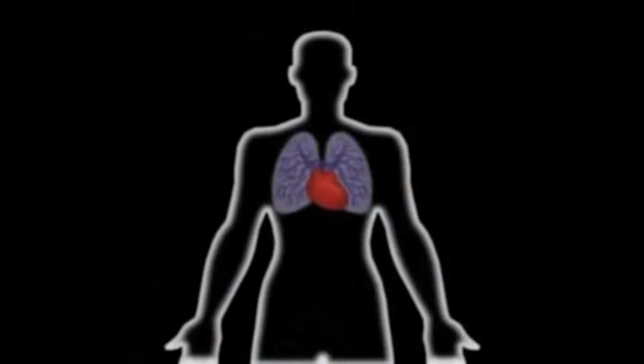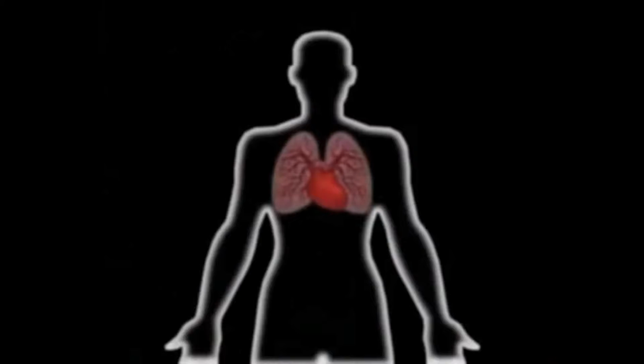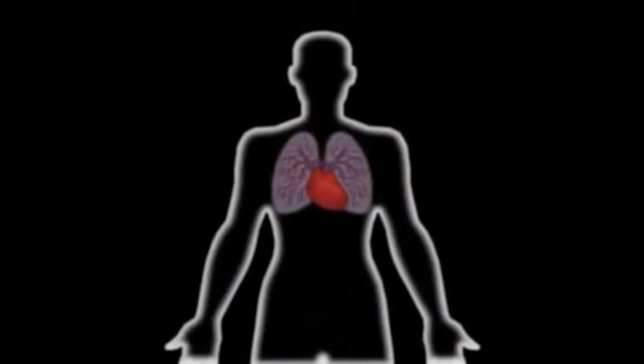Cardiovascular health is made up of three components: heart rate, stroke volume, and the amount of oxygen removed from blood. As your cardiovascular fitness improves, your heart rate will lower, your stroke volume will increase, and the amount of oxygen removed from your blood, or the arterial venous oxygen difference, increases because your cells can use more oxygen.